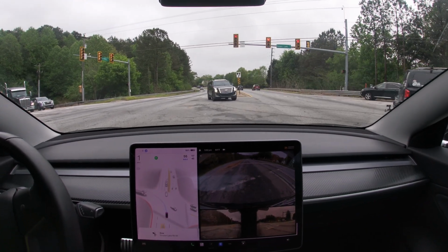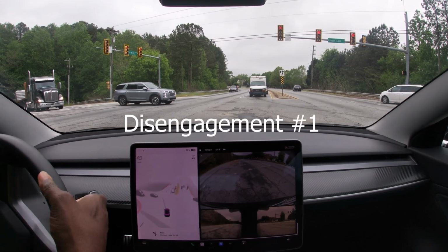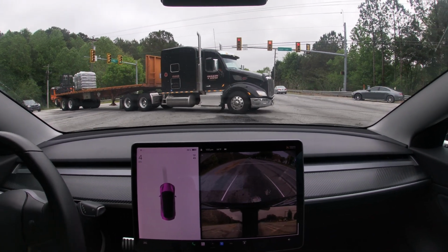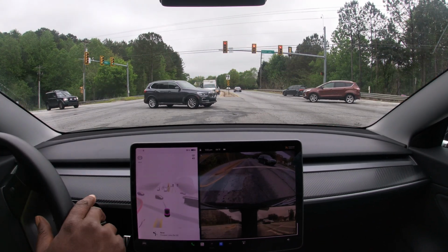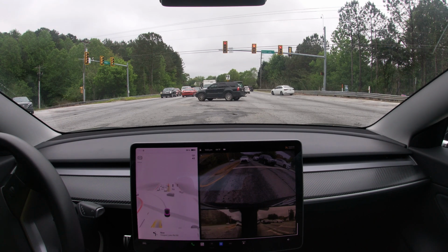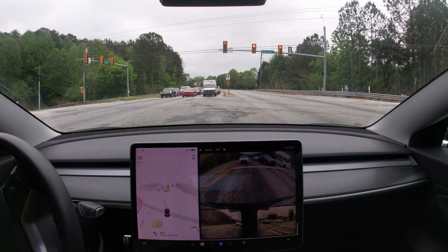Okay, I'm not sure why the car is... Okay, the car needs to go. Now we got stuck in the middle of the road. So I need to now reverse. So that's a disengagement. Yeah, that was a bad one. Stopping in the middle of the road like that, when the light turned to red, the car should have continued going.